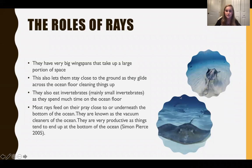So the roles of rays, let me move my camera up. They have very big wingspans that take up a large portion of space. As you can tell by these pictures, they are very long, even though they're quite thin. They are very wide and long in length. So that also lets them stay close to the ground as they glide across the ocean floor, cleaning things up. And they also eat invertebrates, mainly small invertebrates, as they spend much of their time on the ocean floor. If you've ever seen videos, maybe on social media or a documentary, and if it's an ocean that's clear, you can see the stingrays kind of stay close to the bottom.